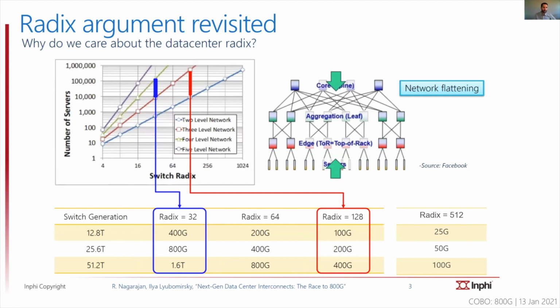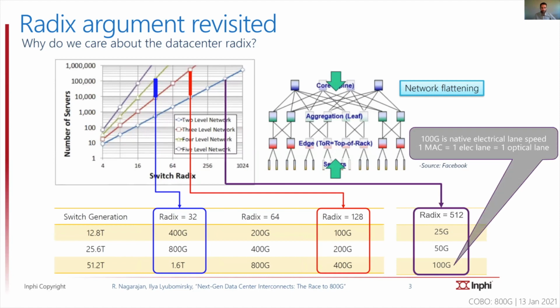When we project out to 51.2T switches, if you look at the radix there and consider that the lane speed of those is natively 100 gig, that gives you 512 radix on that switch. And that allows you to build a network that services over 100,000 servers in a data center by leveraging the 100 gig building blocks.